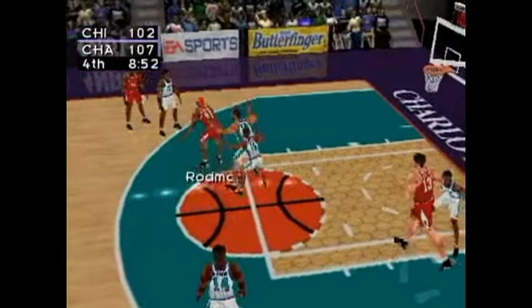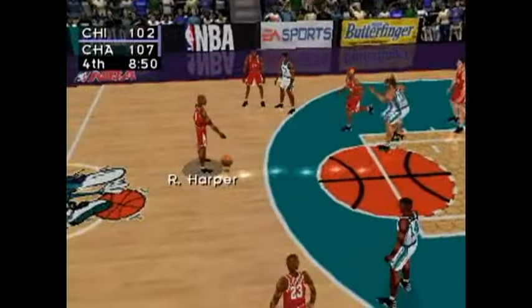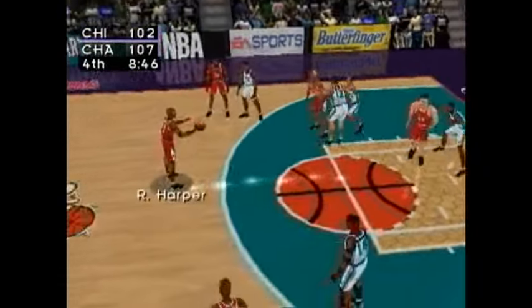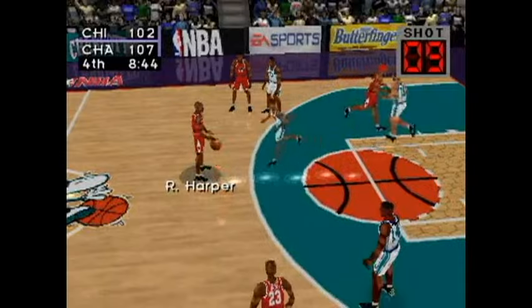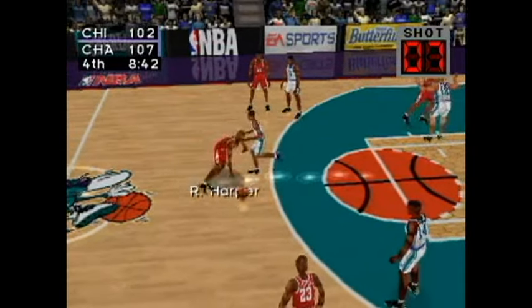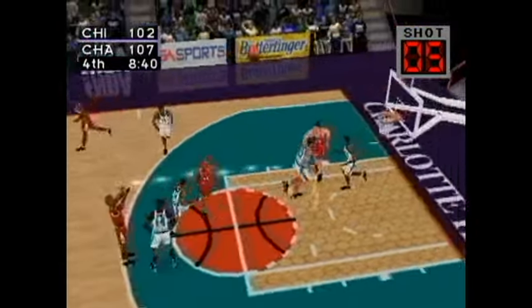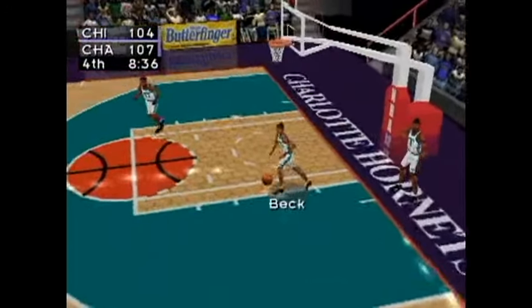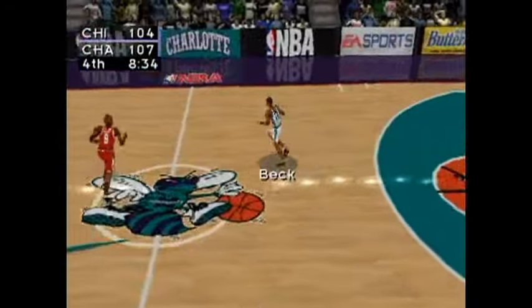Harper to Rodman. To Harper. Bounces it to Rodman. Bounces it to Harper. He puts up the jumper. Harper makes the shot. Inbound pass to number 15.